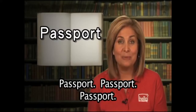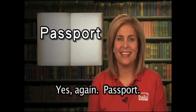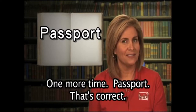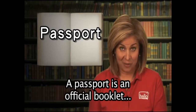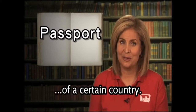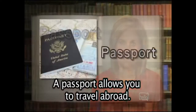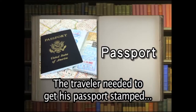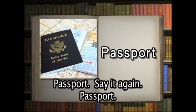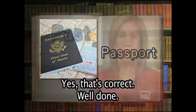Passport. You say it. Passport. Yes, again. One more time. That's correct. A passport is an official booklet that proves you are a citizen of a certain country. A passport allows you to travel abroad. The traveler needed to get his passport stamped to enter the new country. Say it again, passport. Yes, that's correct. Well done.